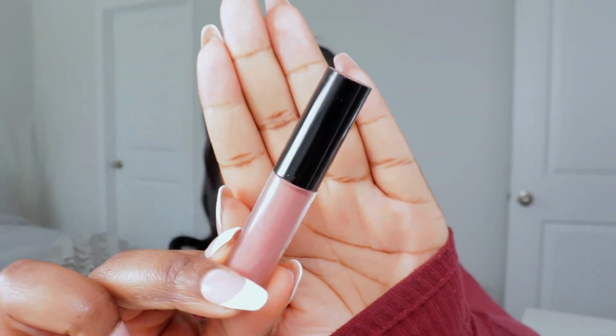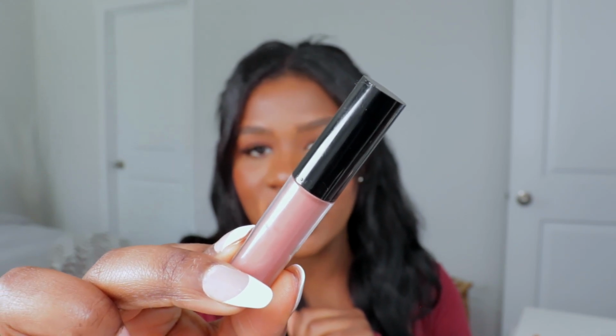I love clear glosses, don't get me wrong, but I feel like on me, they just fall flat. They don't give me life. They don't really do much for me. There's something about this shade, though. Yes, it is a pinky shade, as you can see, but when you apply it on the lips, it's actually like a clear gloss with a tint of pink, and it looks so beautiful. The sheen that it gives, the way it makes your lips look, is insane. I am obsessed with it.